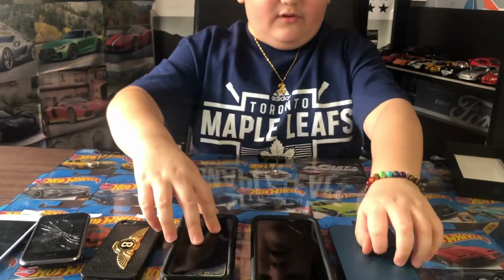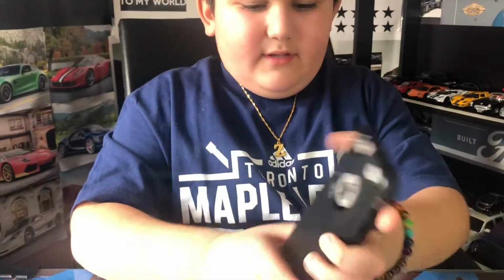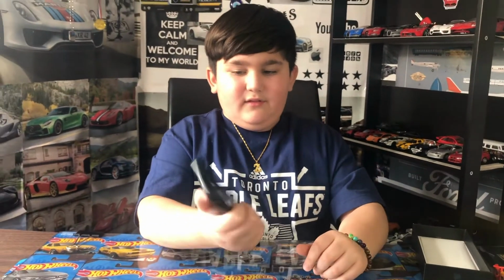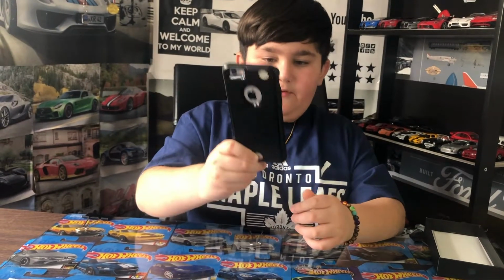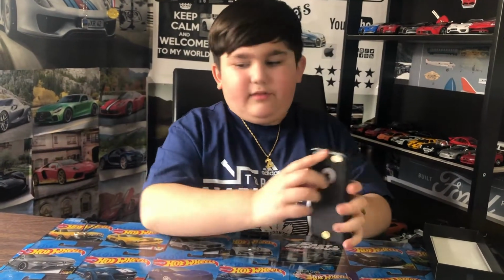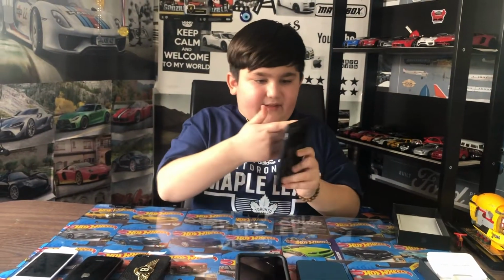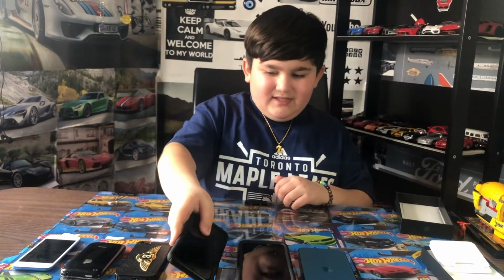Now we can move on. Oh, so smooth. So the next iPhone we have is iPhone 6. The iPhone 6 is just the same thing as iPhone 6s Plus, but this phone, the camera is okay. It's the same thing as this, but the cameras just look like this, and this iPhone's okay, yes, but yeah.